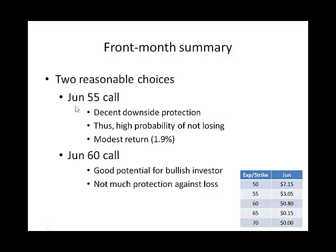And you have a modest return. There's nothing really shabby about 1.9% in 3 weeks. 2% a month does let your money double every 3 years if you compound it, and 2% a month may not sound like a lot, but it's 24% without compounding, and that's darn good for the vast majority of traders. There aren't very many people who can make more than that in a year. So this is not a bad return at all.